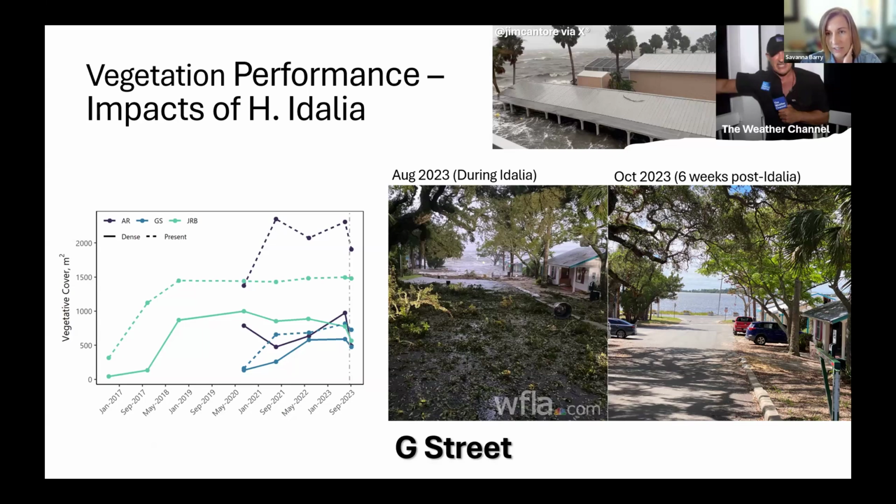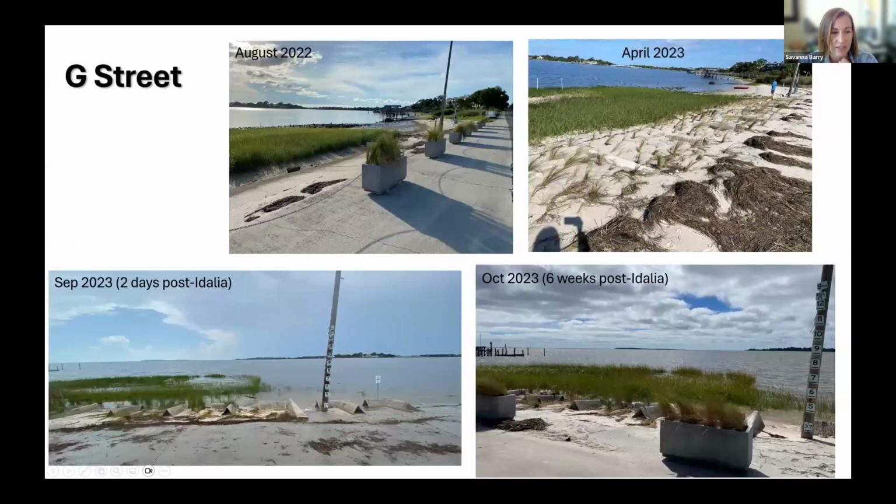And to give you an idea of how extreme Hurricane Idalia was, and of course Helene was worse than this. This is our living shoreline down here at the end of the road. This is the G Street living shoreline. So, and that's 6 weeks after Idalia, and you can see there's still lots of grass. And we didn't do any repairs after the hurricane at this project, so it's there and happy, even though it was covered up by huge amounts of water during the hurricane.